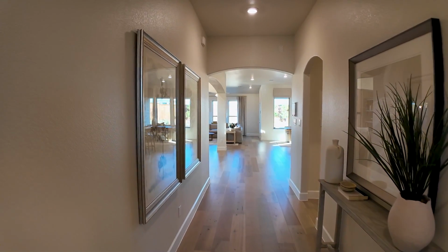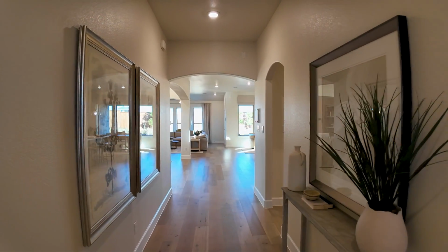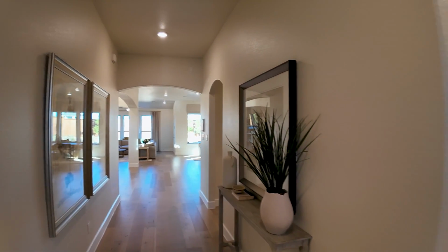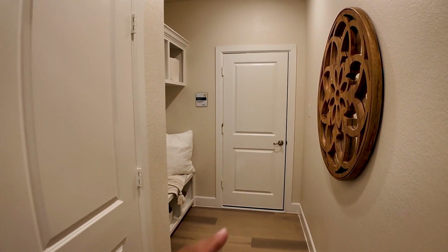And look at that, look how open, can you feel that? You can kind of see I'm giving you a little peek around there, but that area right there is gonna be insane. Before we go there, off behind your home office, this is gonna be your double door.